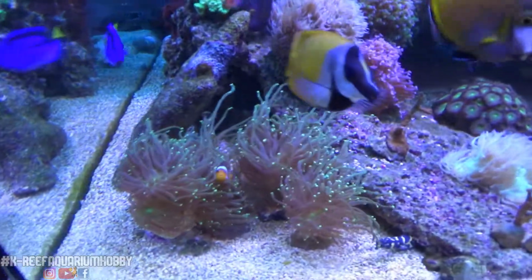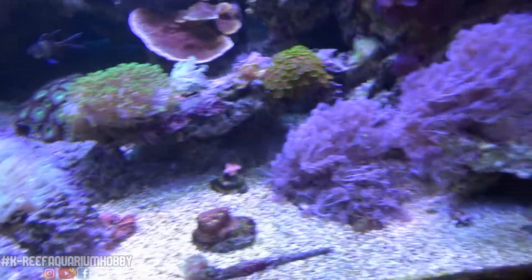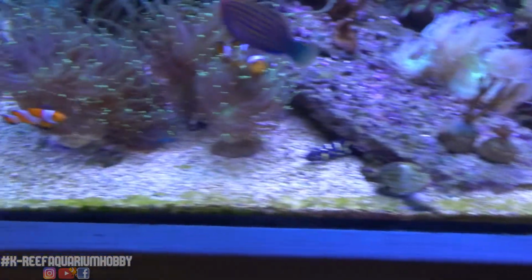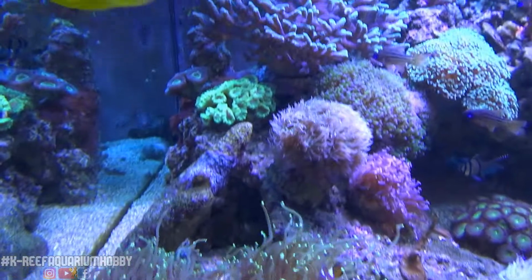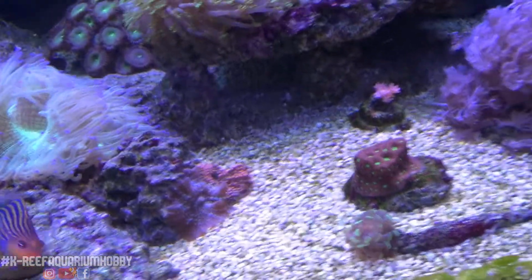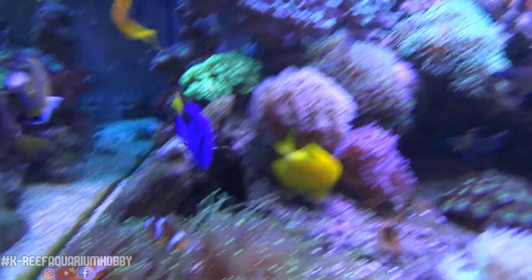So as you see in this tank, I don't have any problems with algae, don't have any problems with cyano. I have the green on the glass here that I still need to scrape off. But for the rest, the sand bed looks great. No problems.